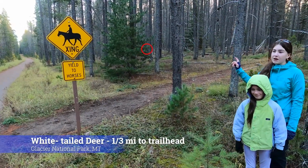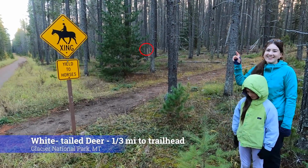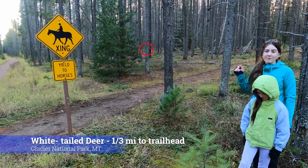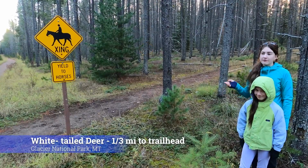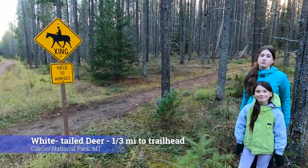She's a white tail because she has a white tail and her ears aren't as big. Versus the mule deer is going to have a black tip on the tail and their ears are huge.